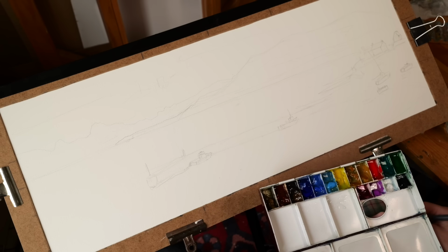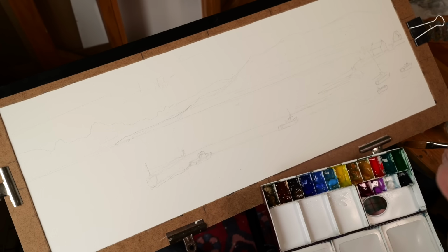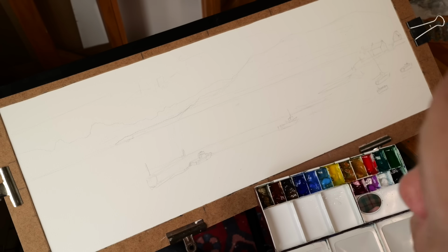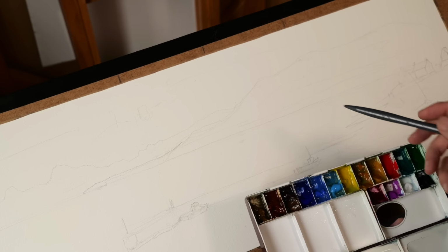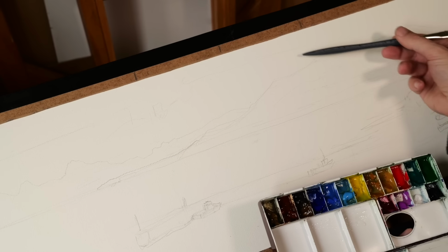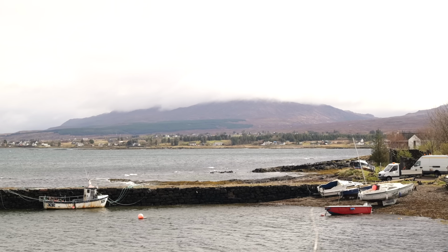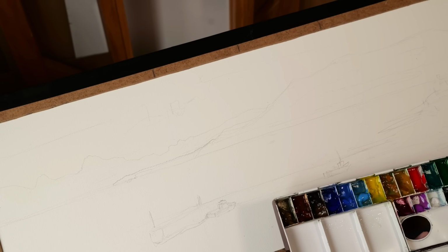Right, so now it comes to working out really where I'm going to start, and it's always really at the top of the painting, but I have to sit and think a bit from time to time, really, just to work out what I'm going to do with the sky. One of the interesting parts of Scottish mountains is that there's often cloud coming over the sky, and that's what I'm going to try and do here, to try and soften this line just in this part here where the cloud's going over the top of it. So that's always an interesting challenge.